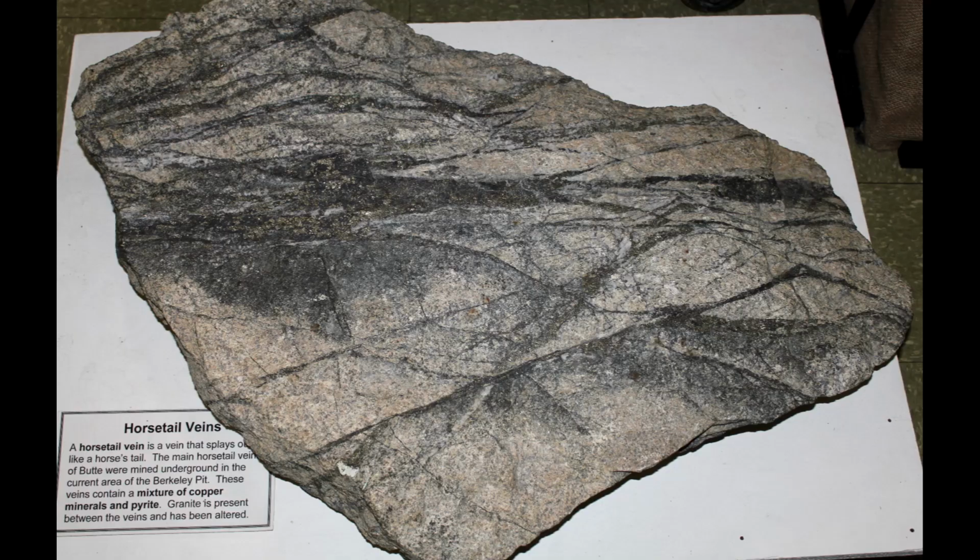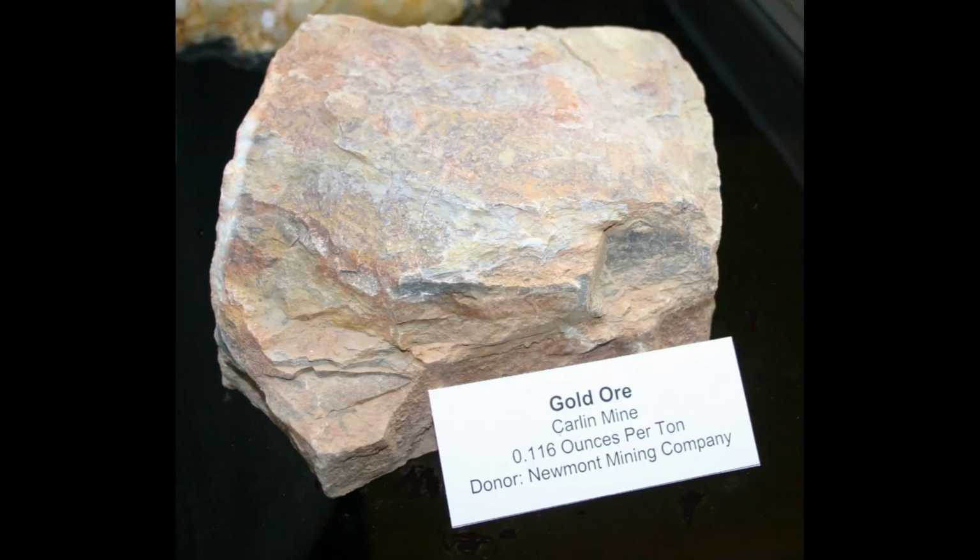This is what it looks like when it's unoxidized, as it formed. And this is what it looks like after it's sat near enough to the surface that oxygen and water from the surface come down into the rock. And you can see the blues and greens of the copper oxide minerals after the sulfides have been oxidized. Next, I want to talk about the Carlin ores.